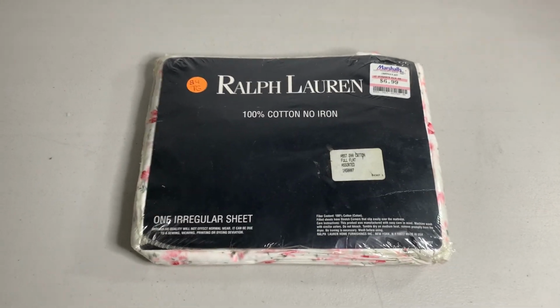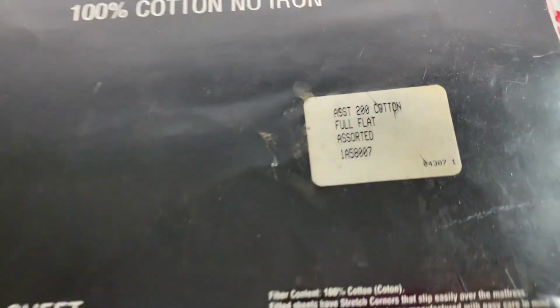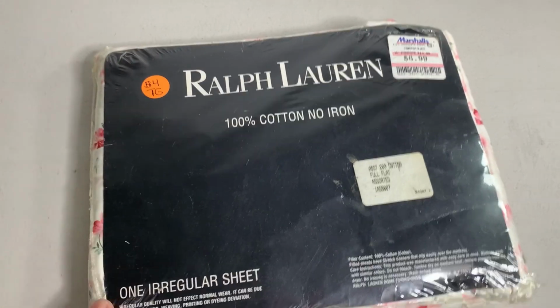I only picked up one item from that sale. We have a vintage Ralph Lauren bed sheet, new in the plastic, full flat size. It's got roses on it. Pretty cool. There is a little bit of a tear right here, but I don't think that'll be a big deal. It's obviously still new.